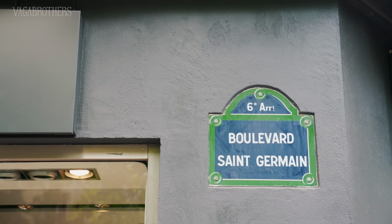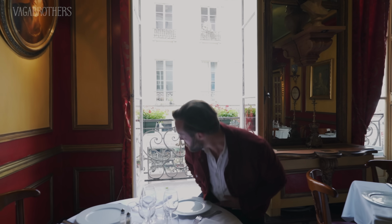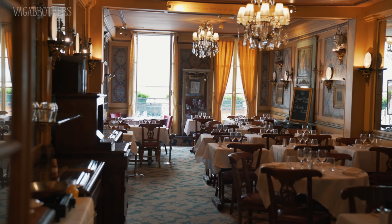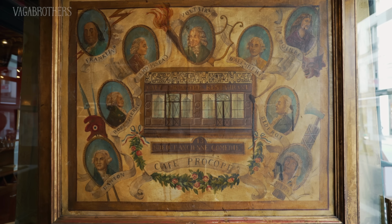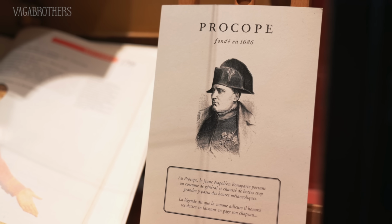Just down the street near the Boulevard de Saint-Germain is the Sixth, or the Left Bank, which has been a gathering place for writers and intellectuals since the Enlightenment at coffee shops and cafes like Le Procope. Founded in 1686, Le Procope is believed to be the oldest cafe in Paris, if not the world. It's hosted everyone from Voltaire to Rousseau, Ben Franklin to Napoleon, who seems to have left his hat here.